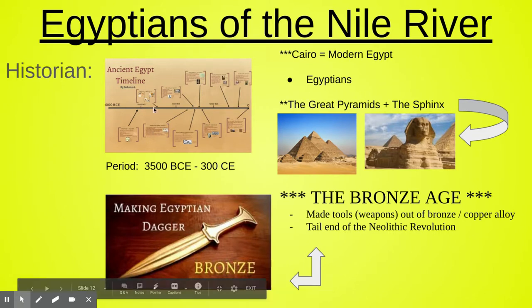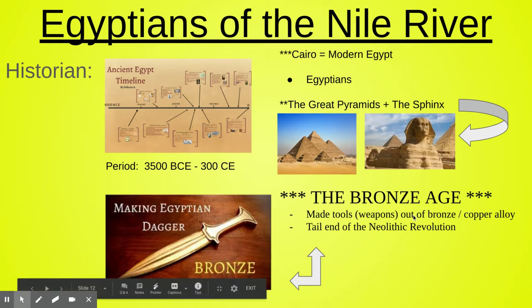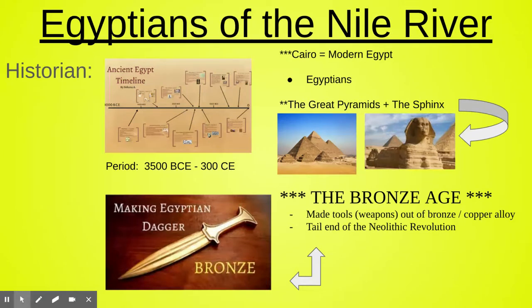Here's our timeline. About 3,500 BCE. So this is roughly a direct overlap with the Indus civilization and the Mesopotamian civilization. These river valley civilizations were all kicking at about the same time. And once again, in the Mesopotamian River Valley and the Indus River Valley, this was the Bronze Age, right? And whoop, there's the bell, but it ain't yours. This was the Bronze Age.